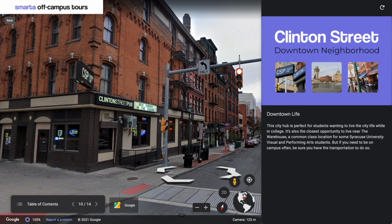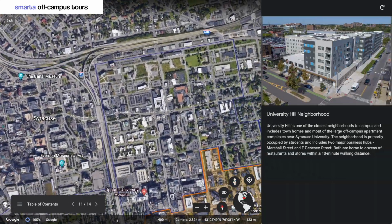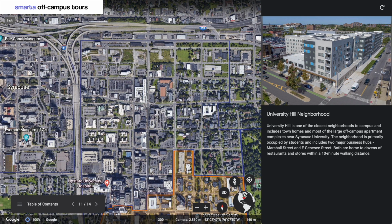The next neighborhood I'm going to show you is really popular for students looking for apartment-style living. This is where we have Syracuse's highest concentration of large apartment complexes. University Hill is one of the closest neighborhoods to campus and includes two major business hubs, Marshall Street and East Genesee Street. Both are home to dozens of restaurants and stores, and they're all basically within 10 minutes of walking distance to campus.